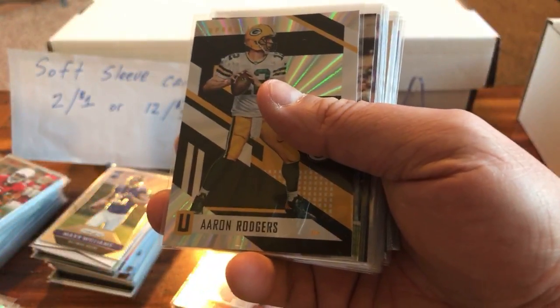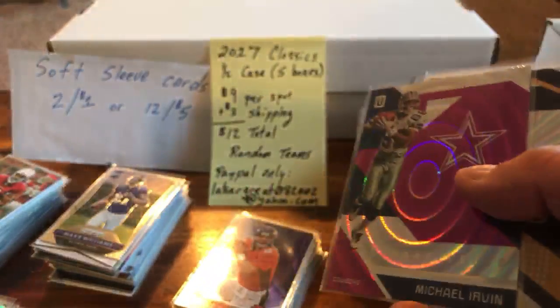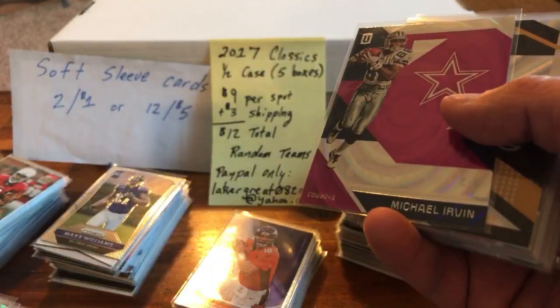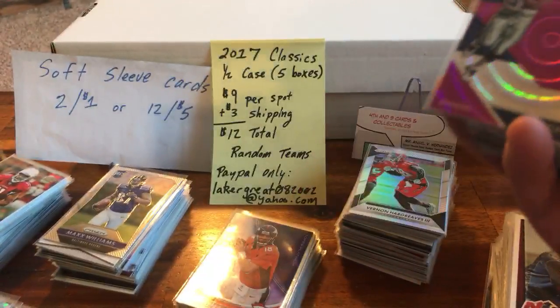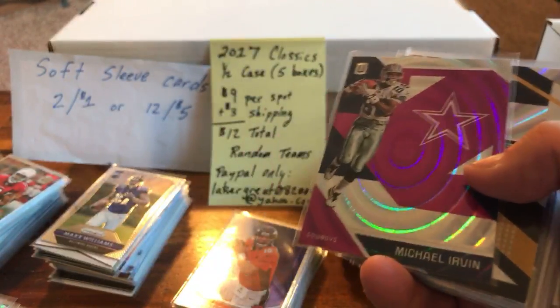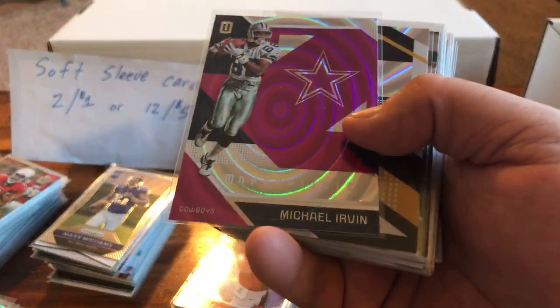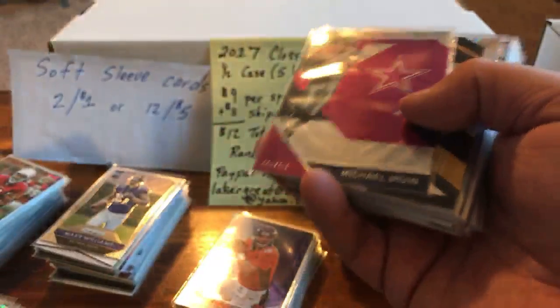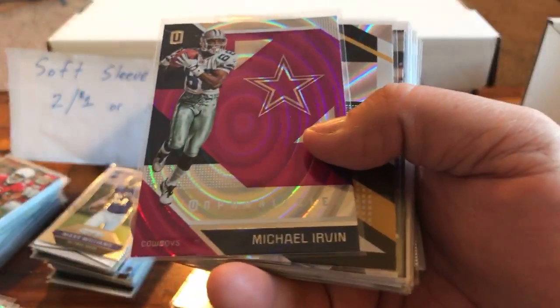This is a pink. Hey, how's it going, Bobby? Just doing some lower end stuff, two for a dollar soft sleeve cards and 12 for $5 plus $3 shipping, of course. Some guys on here wanting to do like PWEs though, so I don't like shipping PWEs, but I will. You know, it'd be only I guess $1 shipping. It'd be much better to get it in a bubble mailer.